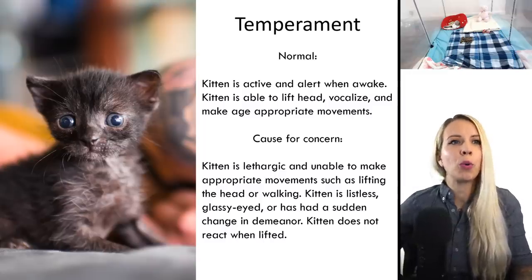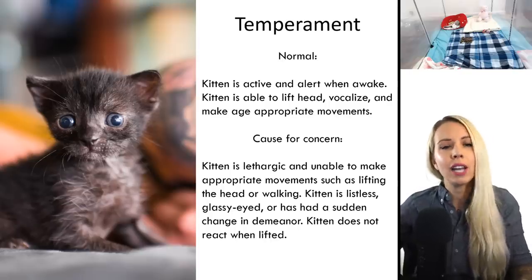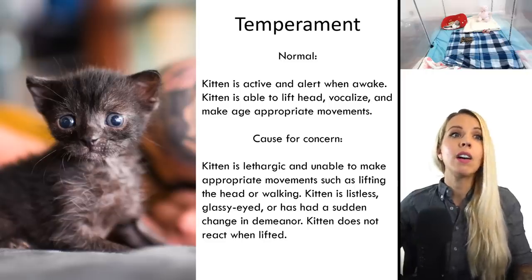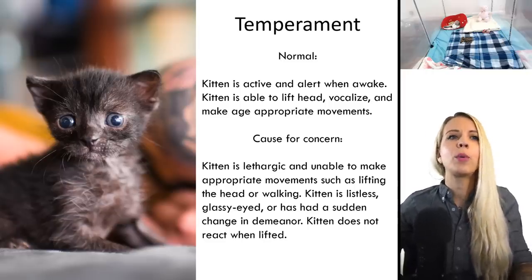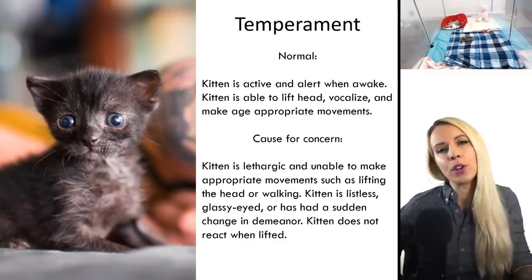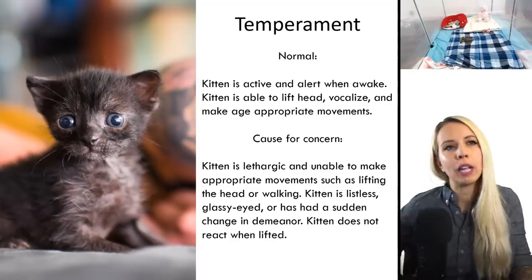Normal temperament, of course, is they're going to be active and alert. Even a little tiny kitten whose eyes aren't even open yet should be able to lift their head. If you pick them up, they should vocalize or wiggle around. You want to see age-appropriate movements in your kittens, and you're going to get to know your kittens. So every day you're seeing them, you're seeing what a normal behavior is for them.